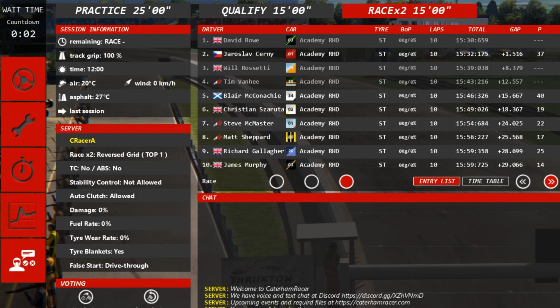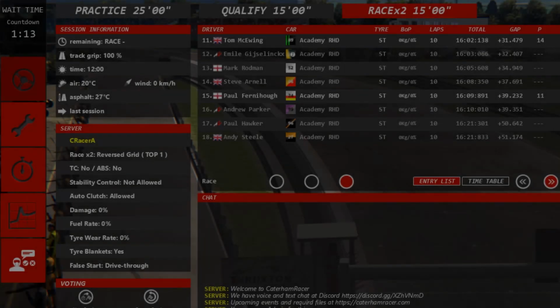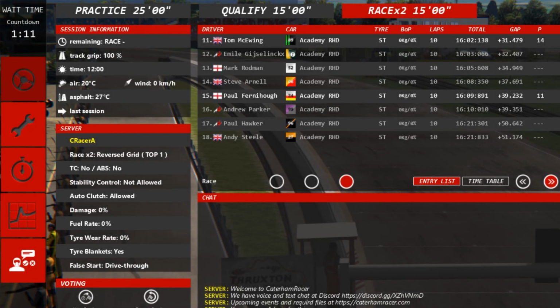7th for Steve McMaster, 8th for Matt Shepherd, 9th for Richard Gallagher, and Superman himself, James Murphy, despite the spin, gets back up to 10th, and not a bad drive in the process. He got the fastest lap as well, I think, also in the 131s. 11th for Tom McEwing, really impressive from the back of the grid, found a bit more confidence in that second race. Emma Jaselink had mistakes back in 12th, then Mark Rodman 13th, Steve Arnell 14th. Again, he'll be disappointed, was as high as 6th at one point.